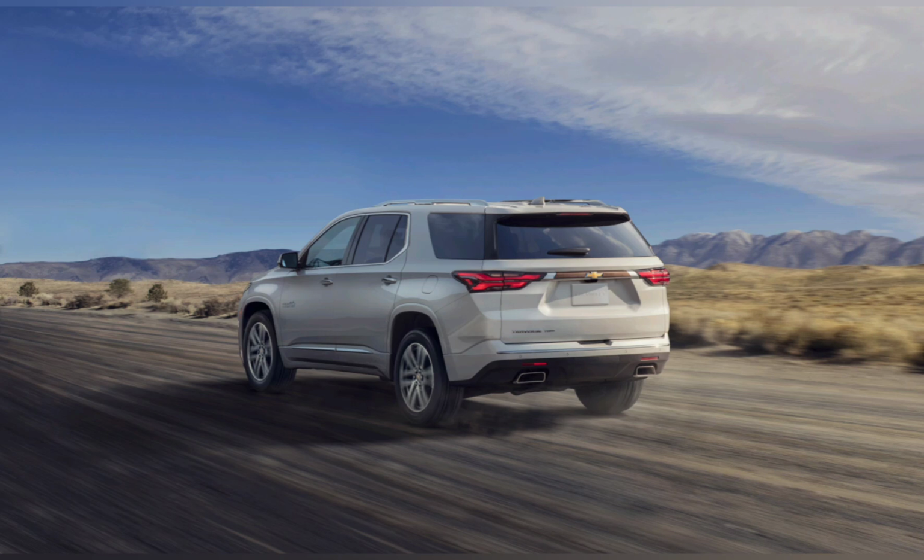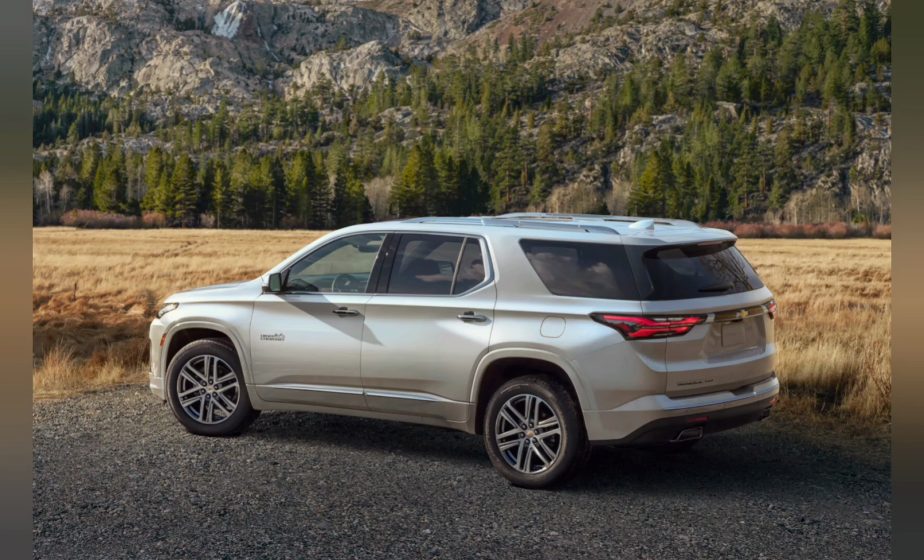Fast facts. It's going to have six safety features now, standard on all trim levels. It's going to have best-in-class cargo space. And again, there's not much information here, okay? So here we go. Let me get the pictures up. Hold on. All right, so here we go. Got the pictures up here.